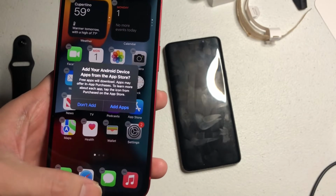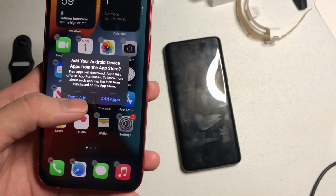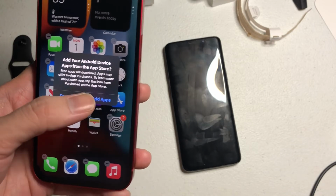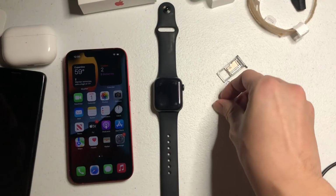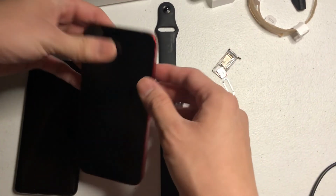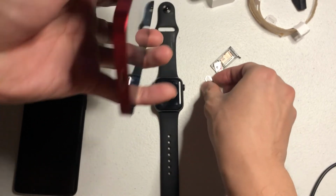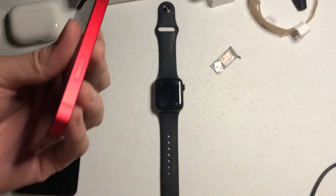All right, welcome to my iPhone. Look at that. All right, so you got the new widgets now that I've been hearing about. You can set up your widgets on your home page. You can see a lot of information like the weather. You can see your calendar, which I find pretty useful. And now I'm gonna go ahead and install my SIM card onto my device.